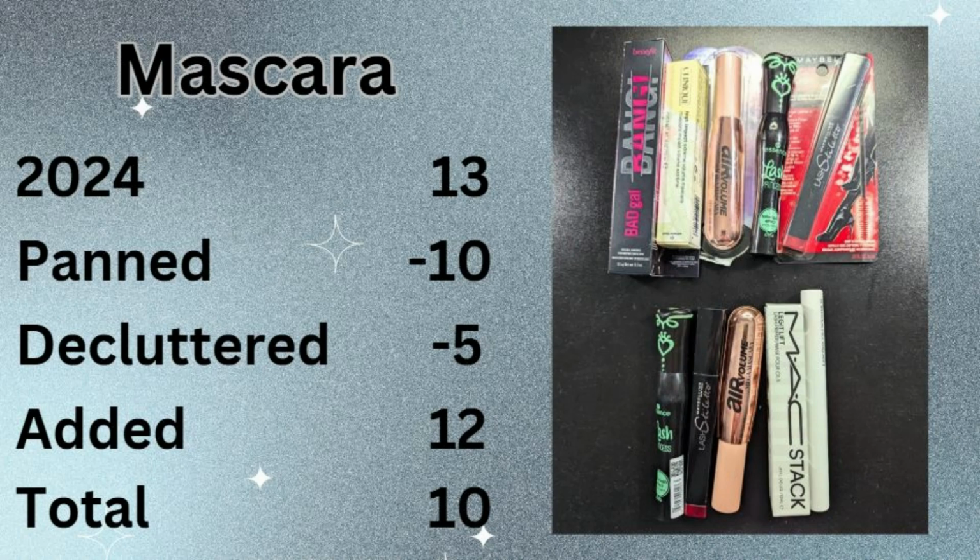Those are both primers, mascara primers. So I have a total of 10. That doesn't worry me the least bit because I know that those will be gone by the end of the year. And I'll probably have purchased more.